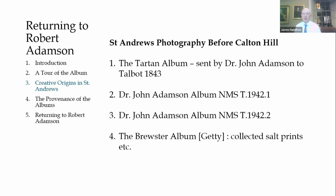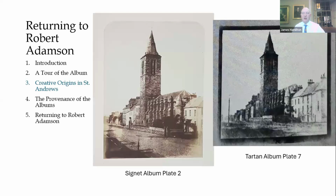It's a rich mix. Now, what I'm going to do now is focus on the Tartan album, because we can date it so closely, and compare some compositional decisions and experiment. So on the left, we have the Signet album's print of the Collegiate Church, taken from height, but otherwise leaning quite heavily on a composition decided upon before Adamson moved to Edinburgh. The difference being the Tartan album print here, of course, that it's photographed quite low to the ground.